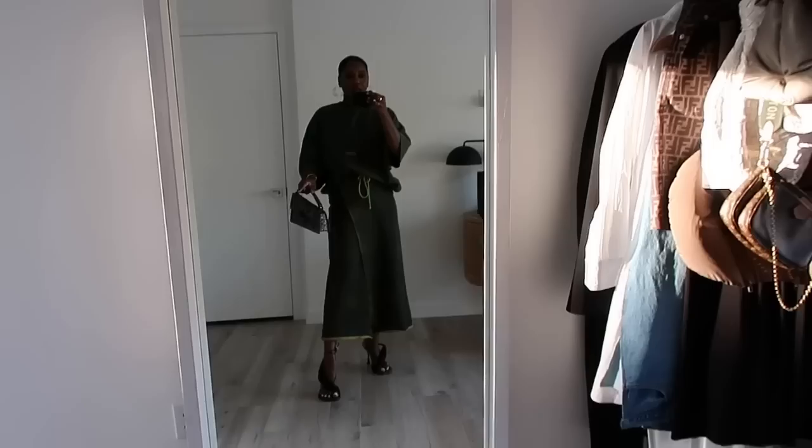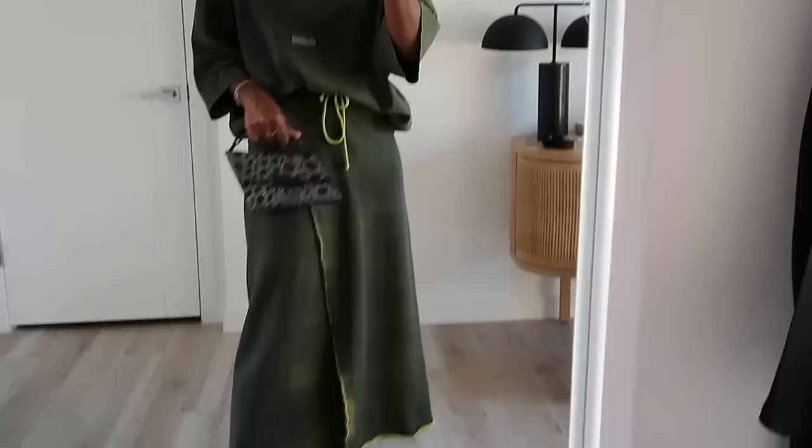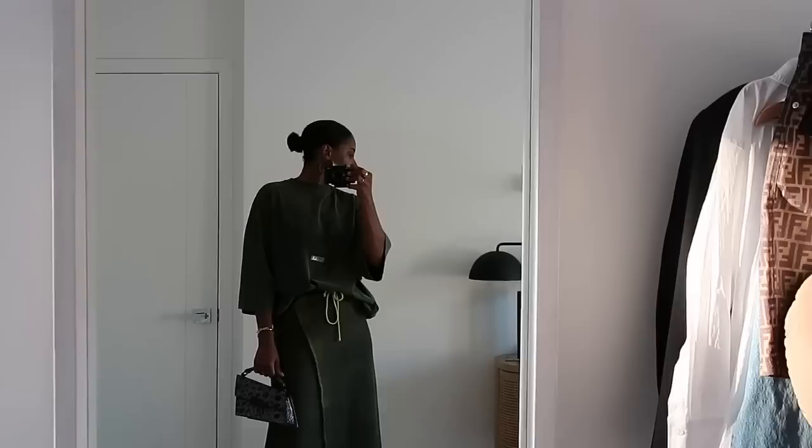Hopefully you can see, I'm a little backlit, but this is the look. It's this beautiful green set. Actually, I don't think it's a set, but I put it together. Still have on my Ottolinger sandals from earlier, the bag that they gave me, and my Fumi earrings, and just a red lip. I think it's cool. All right, guys, I am being texted a lot, so I'm late. Let's go.